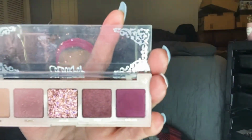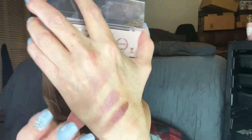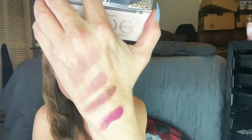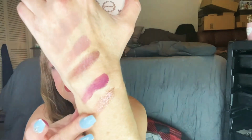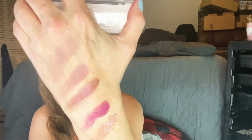It's $10. Here's your neutral color that can just lay down as a base. Then you've got your shimmers, they're all so pigmented. And then here's your darker one to go in the corner, and now this is a pressed glitter. So you have to be very careful with these glitters. But that is just such a beautiful little palette. And I was so happy I got it.